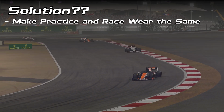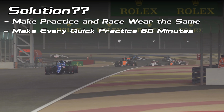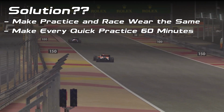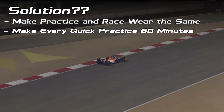I don't know why they're different. And then I would also get rid of the difference in time. So just make every quick practice 60 minutes, regardless of if you're doing a short race or the full race, because the majority of people are probably going to be doing the short or 25% races because they want to do more races more often. They don't have hours to spend just doing one race.